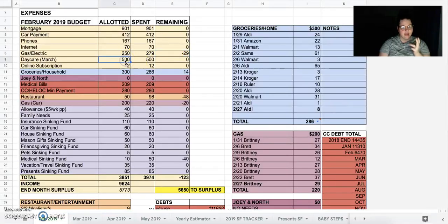So daycare was $500. It's $125 a week, which is super cheap. I know people have already messaged me saying that's cheap. I get it. It's cheap, but it's still something we weren't paying for before. Anyway, online subscription is just Hulu for $12. We budgeted $300 for groceries this month because we have been eating a lot more fresh foods, so it costs a little bit more to keep the house stocked and to keep us fed with all the fresh foods.